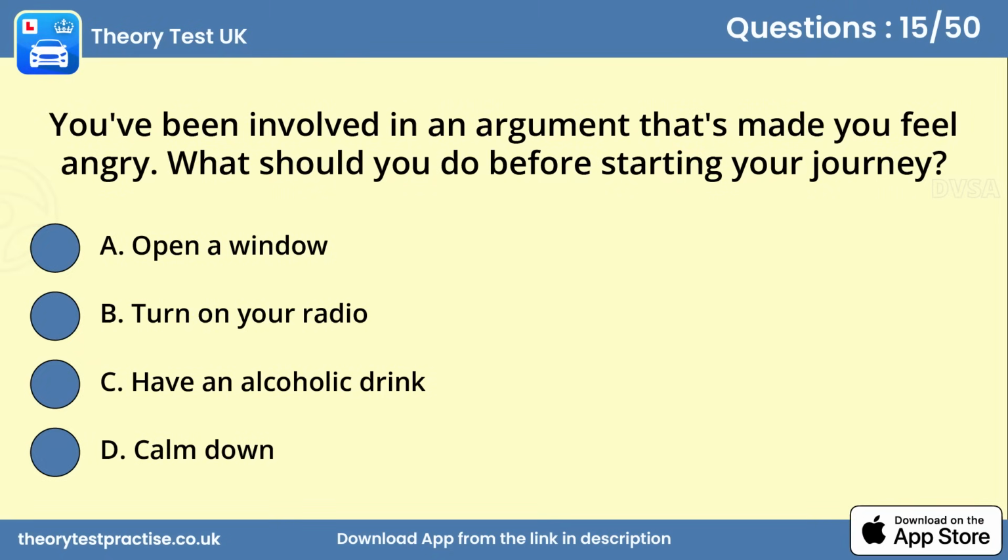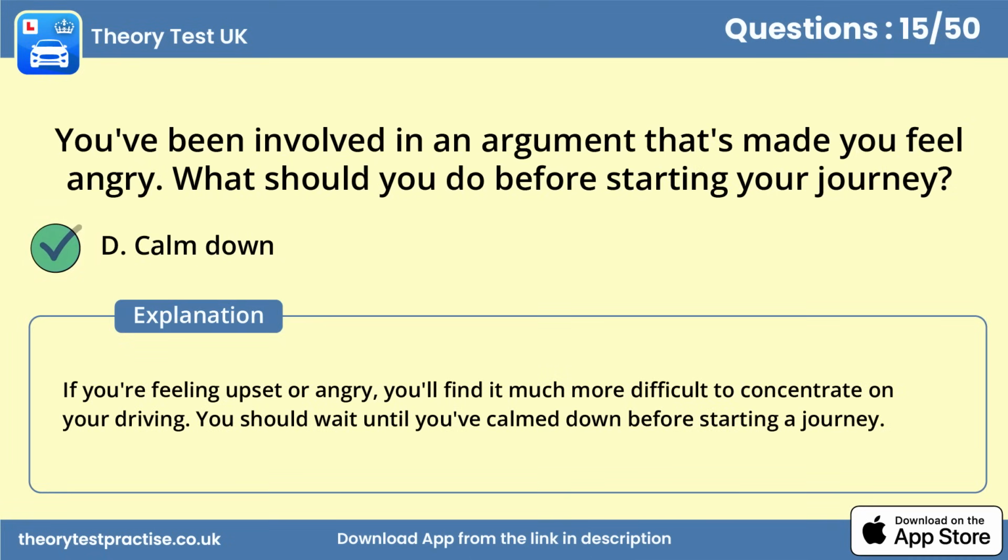Question 15. You've been involved in an argument that's made you feel angry. What should you do before starting your journey? D. Calm down. If you're feeling upset or angry, you'll find it much more difficult to concentrate on your driving. You should wait until you've calmed down before starting a journey.